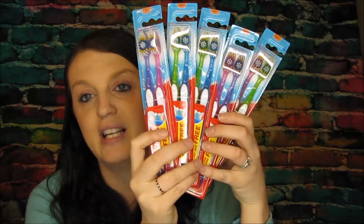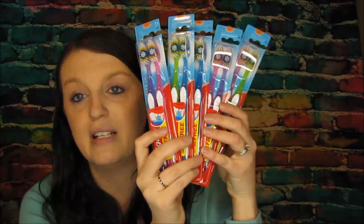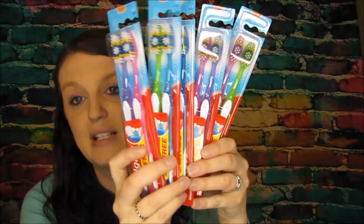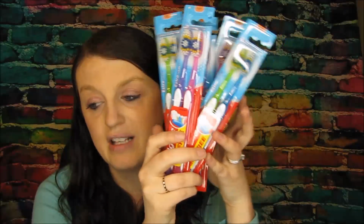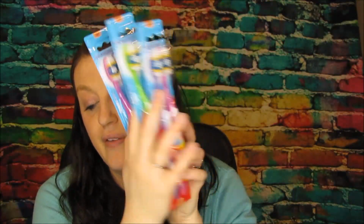And if this resets again, I'm probably going back to get more, and if it resets again, I'm probably going to go back to get more, because I cannot pass up free toothbrushes. These are great things to donate, and they never go bad if you keep them in a nice dry area. So I got these absolutely free, and I made money off of those.